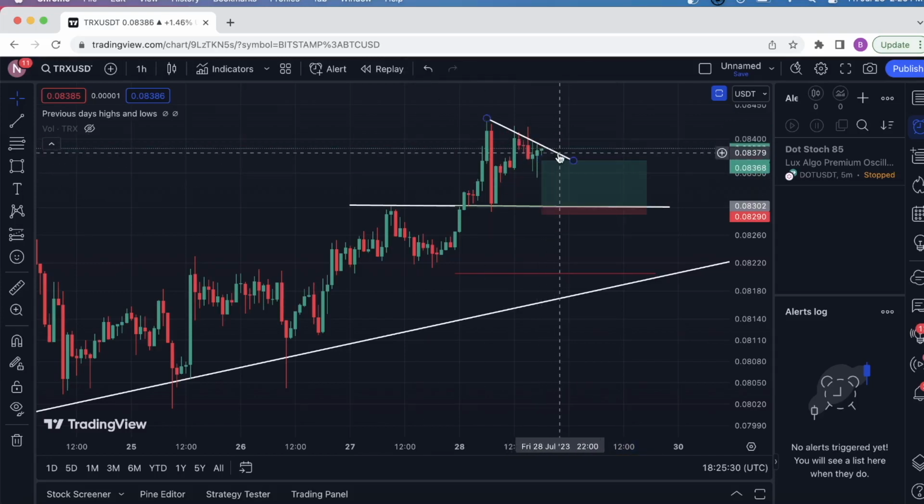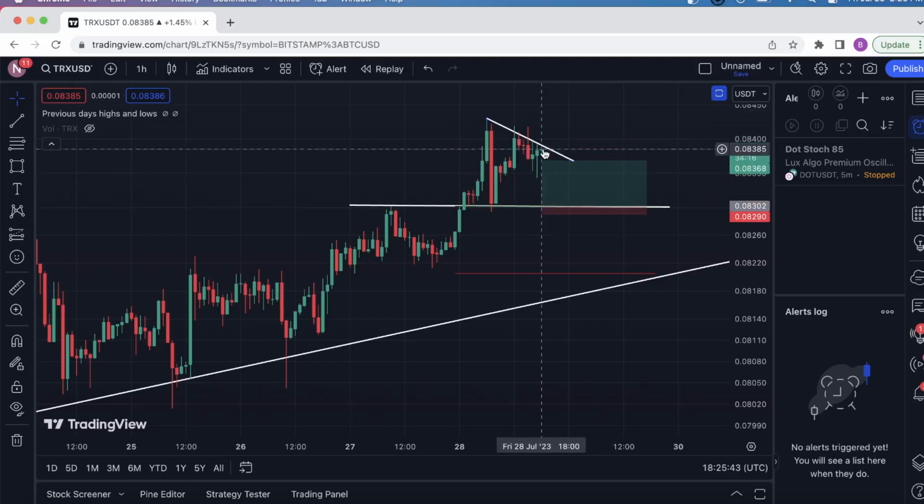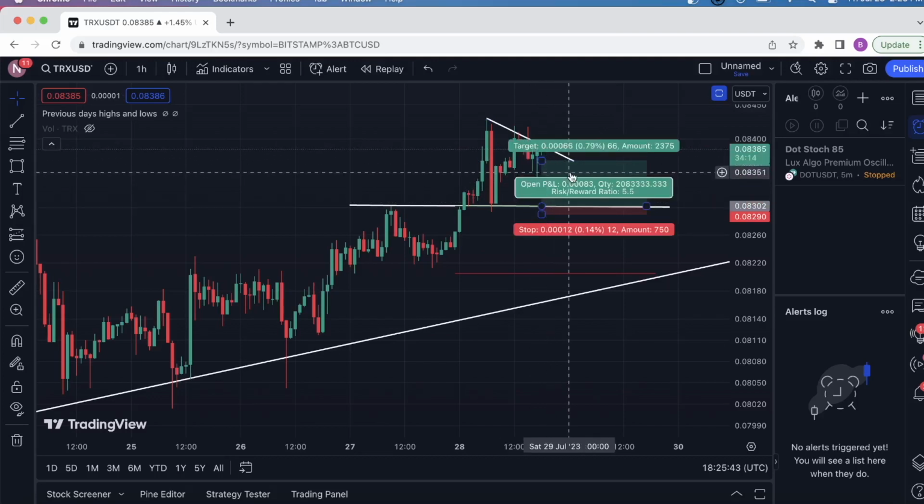Depending on when this happens, we're not really sure when that's going to be. Let's just say theoretically the price crashes down here, and we wanted to target this in the current position. Then that would give us a risk-reward ratio of 1 to 5.5. So we would risk 0.14% to potentially gain 0.79%. And of course, that could be amplified using a little bit of leverage. For me, I consider it all right to use leverage as long as I'm using a tight stop loss, so it's not a big deal.